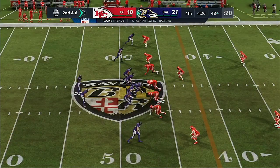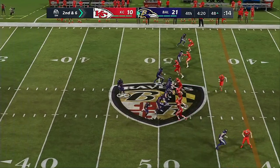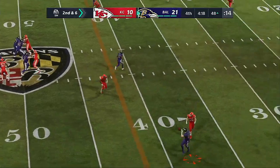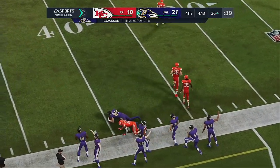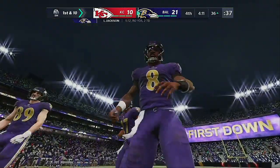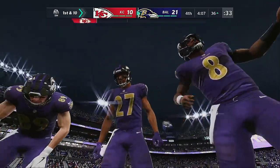You want to bleed things out at this point, right? Continue to possess the football, gain some yardage, and put the onus on the defense. Do they have to use timeouts? What are they going to do to stop you? You're taking charge. The throw here to Andrews, the tight end. And he is tackled inside the 40, not quite to the 35. 12 yards there and a first down.